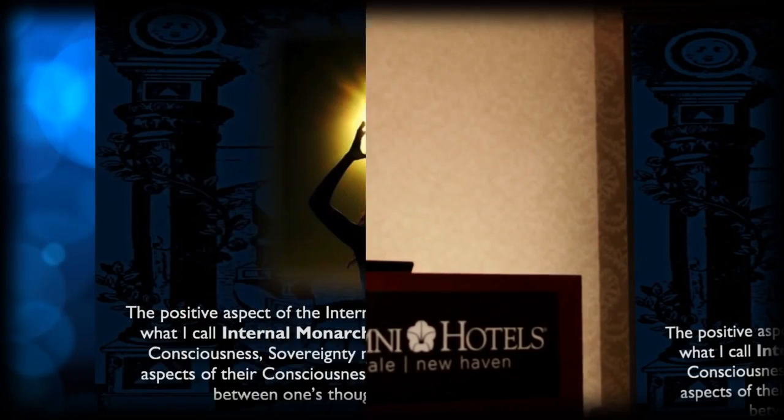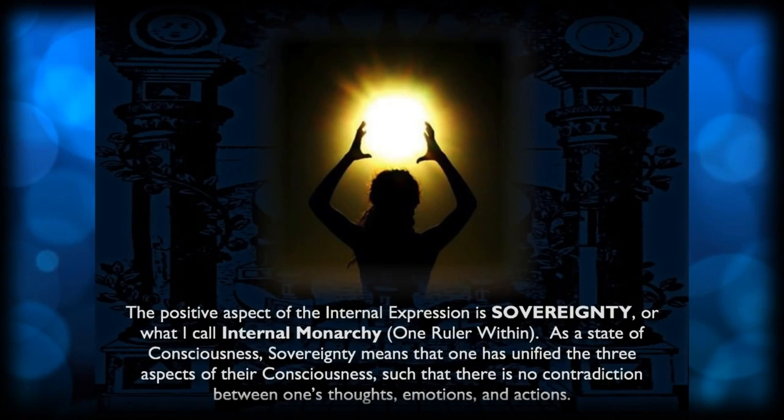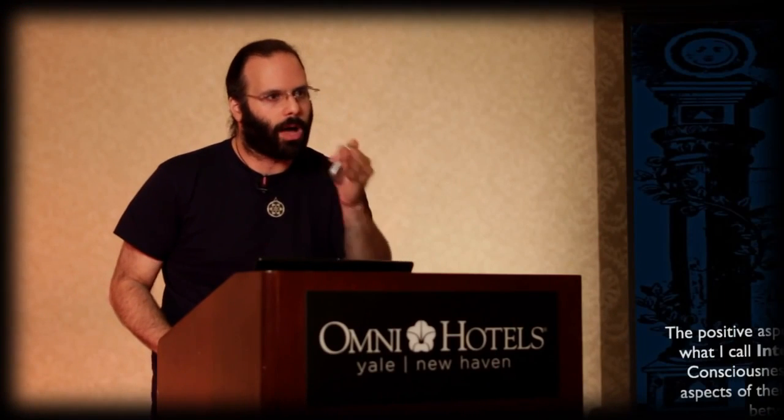It cannot be done. Cannot be done in nature. Okay? Every single human being on this planet is a sovereign being. And we're going to look at what sovereignty actually means. The positive aspect of the internal expression is sovereignty, or what I call internal monarchy, meaning one ruler within. Internal monarchy, one ruler within.